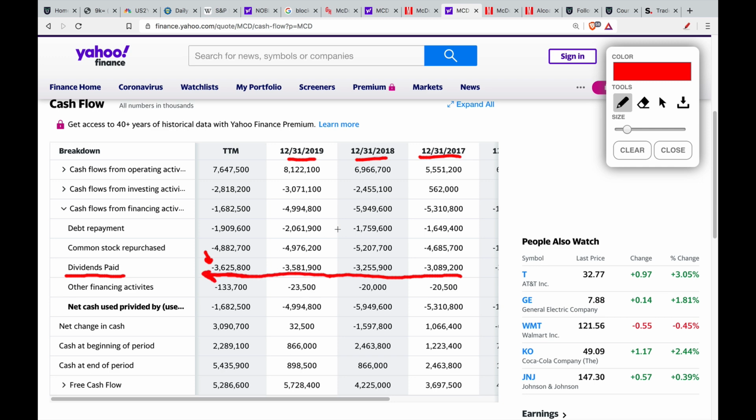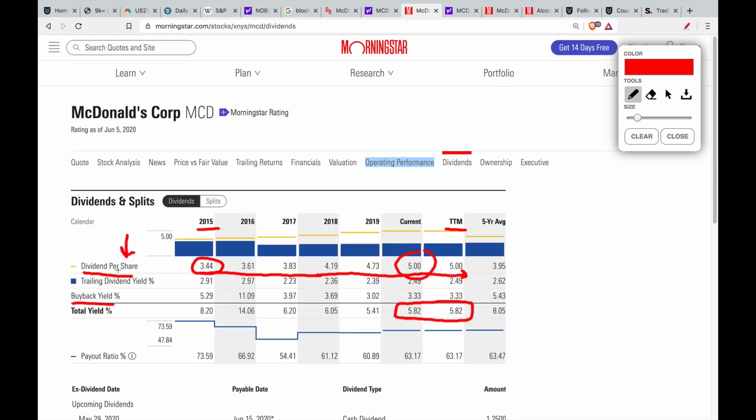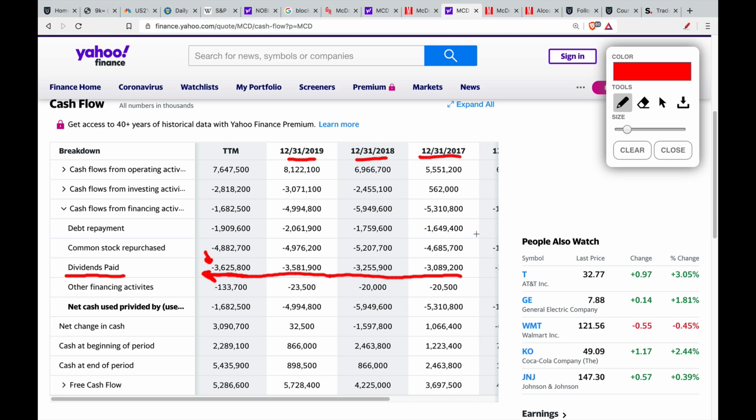I use this other screen here to make sure dividend per share is rising, because if they're massively increasing the number of shares, the dividend per share will not be rising, even if the dividends paid will be rising. But what I'm really looking at on this screen is the amount of dividends that are paid. So we'll look at the last 12 months here. They paid $3.625 billion. All these numbers are in thousands, so you have to add 3 zeros to it. But they've paid $3.625 billion in dividends to their shareholders.